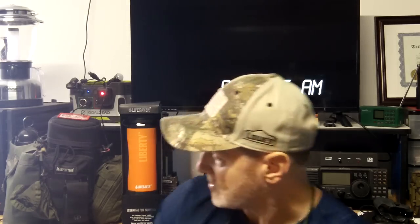So then I also bought the more portable unit, the Liberty unit, and like the other Lifesaver units, this Lifesaver ultrafiltration technology has been around for over 10 years. It's used in international aid agencies and militaries around the world. It removes 99.999% of viruses, 99.99% of bacteria, and 99.99% of cysts.